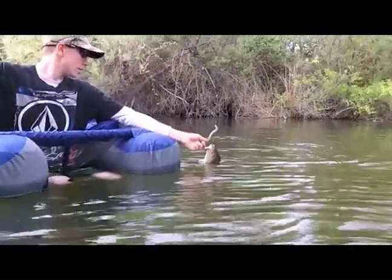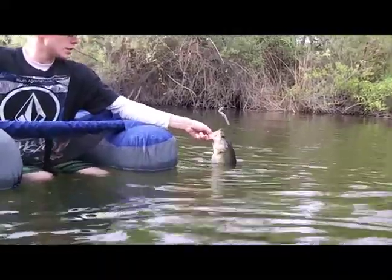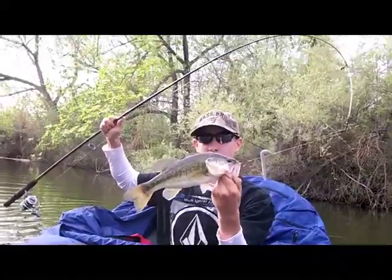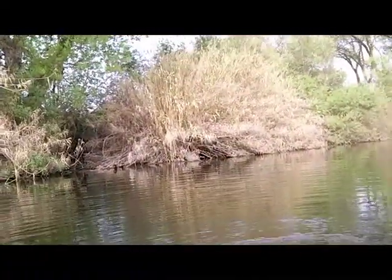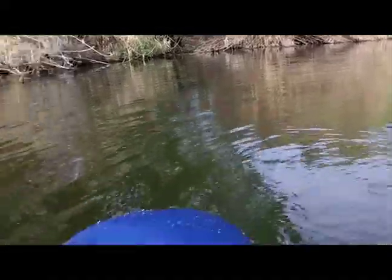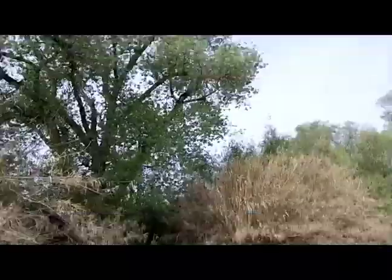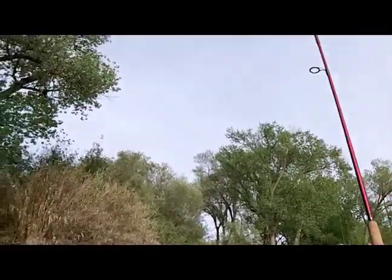Let's see. Hook set nicely. Nice little fish right there. Just got one on the line here. Using natural shad Senko for my good friend Crabe over there. Here, let me reel it in real quick. Here, hold this. That natural shad Senko I let you use.